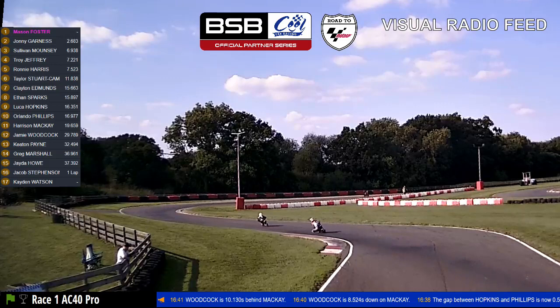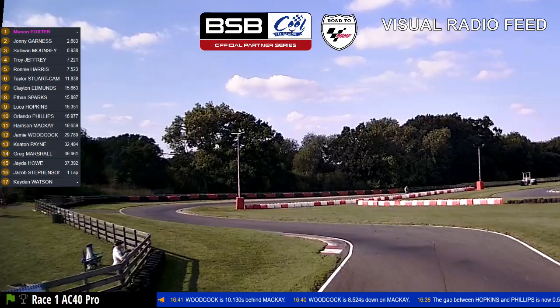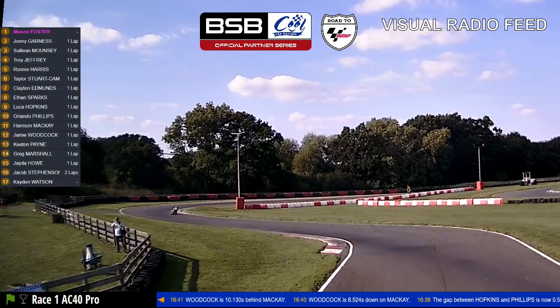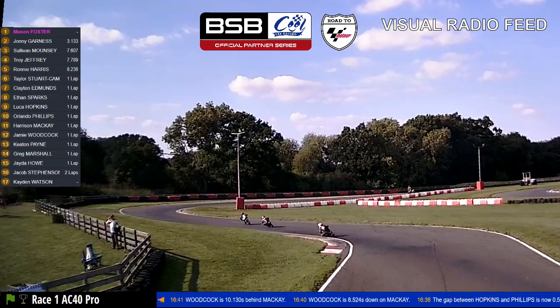Mason Foster leading by 2.6 now, so that gap has been very much extended, and I think that is going to be the leading 2 positions done and dusted. The only one that we don't really know about is that 3rd place. Sullivan Mounsey at the moment has it, but we don't know if he's going to hold on to it. 1st across the line, 2nd across the line, waiting for Sullivan Mounsey and Troy Jeffrey across the line. Then there's a short gap back to Ronnie Harris. Ronnie Harris having a fantastic ride there, another top 5 result for him.